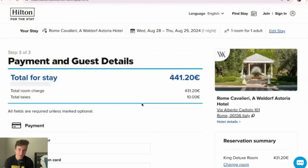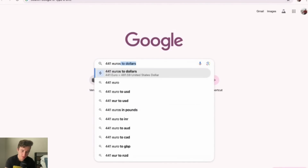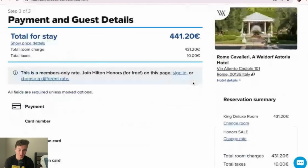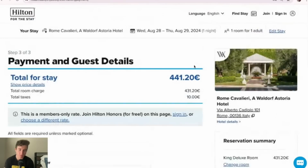And let's see what the actual cash price would be for this hotel. So it looks like just 441 euros. And let's actually see what that would cost. 441 euros to USD, which would be about $500 USD for this hotel. And honestly, I don't think anyone would blame you for staying at this property and using a free night certificate here if you have them, especially if you have multiple of them to stay here.